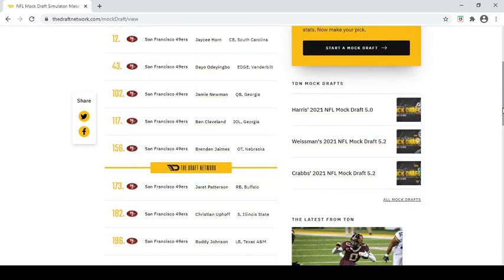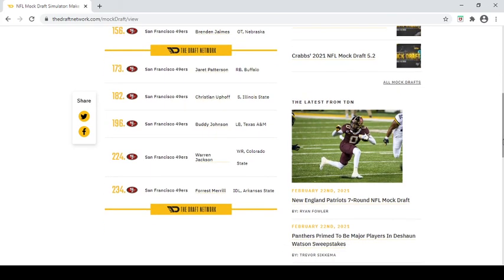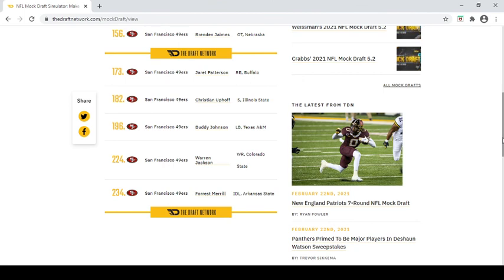So here, pick 12, J.C. Horn, cornerback, South Carolina. Pick 43, Dayo Odeyingbo, edge rusher, Vanderbilt. Pick 102, Jamie Newman, quarterback, Georgia. Pick 117, Ben Cleveland, interior offensive lineman, Georgia. Pick 156, Brendan James, offensive tackle, Nebraska. Pick 173, Jarrett Patterson, running back, Buffalo. Pick 182, Christian Uphoff, safety, Illinois. And last but not least, pick 196, Buddy Johnson, linebacker, Texas A&M. Sorry about that little slip. Pick 224, Warren Jackson, wide receiver, Colorado State. And now, last but not least, pick 234, Forrest Merrill, interior defensive lineman, Arkansas State.